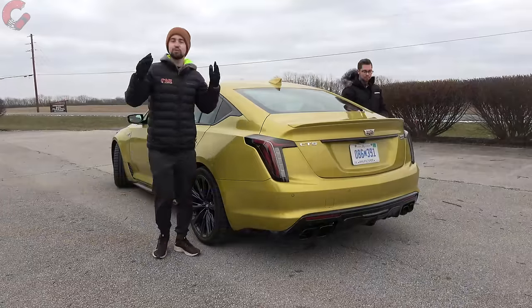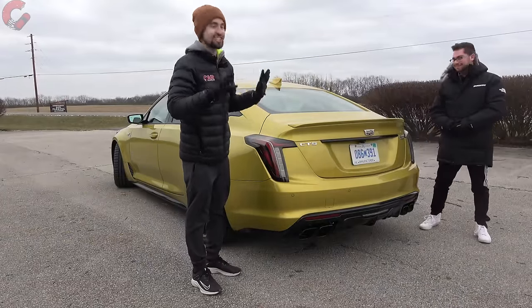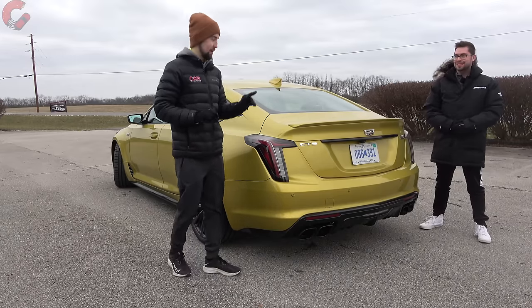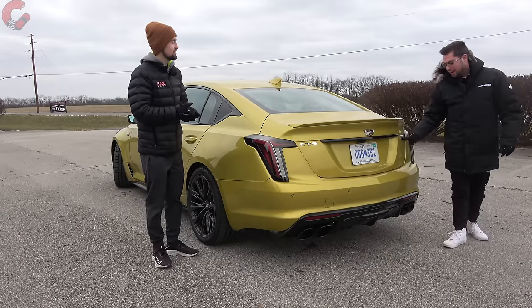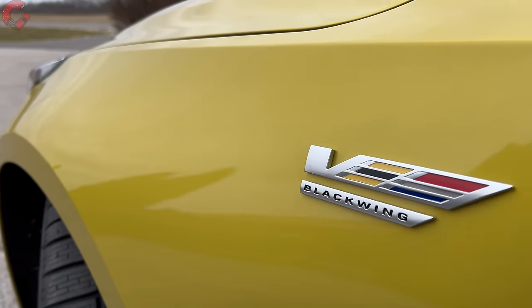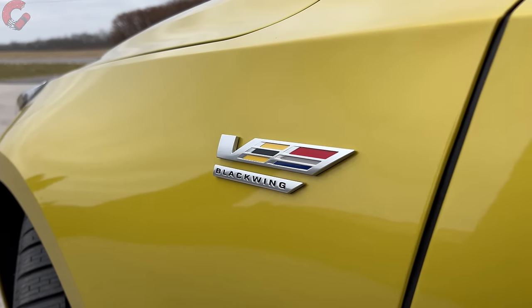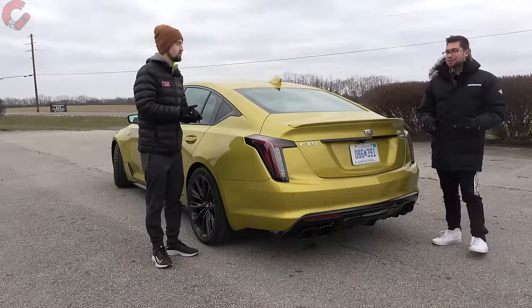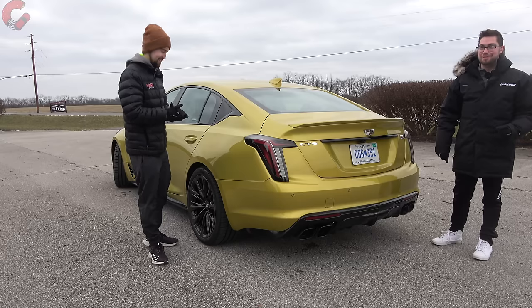Now, as we move around to the rear design, we've got a really nice look here. It definitely looks aggressive. Plus, there's something new to talk about back here. Yeah, what's that new feature? Well, for 2024, we now have V Blackwing branding. So on the previous model years of the Blackwing, it just said V. So I'm definitely happy that Cadillac is giving you at least a little bit of a special badge, so people, even if they can't hear the engine, can see that you have the Blackwing.